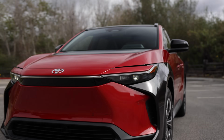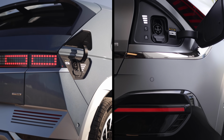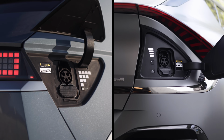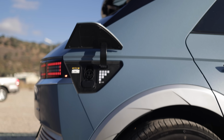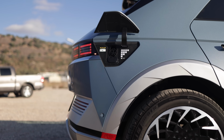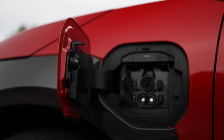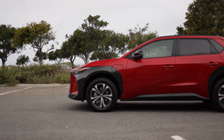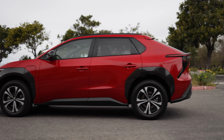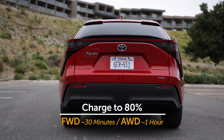One area worth scrutinizing with an electric car is recharge times. While Hyundai and Kia have chosen a speedy 800-volt architecture that allows their EV6 and Ioniq 5 to blast from a 10% to an 80% charge in only 18 minutes using a 350 kilowatt DC fast charger, by contrast, the Toyota bZ4X charges at a max 150 kilowatts for front drive models and 100 kilowatts for all-wheel drive versions. Consequently, recharge times are much longer with the bZ4X.